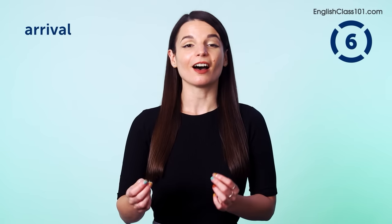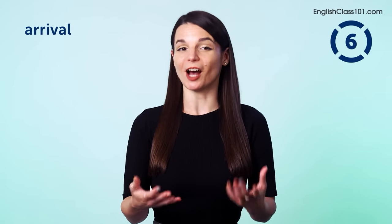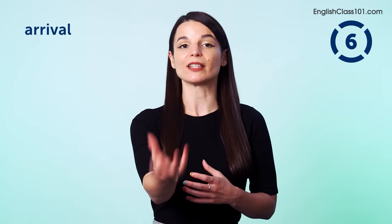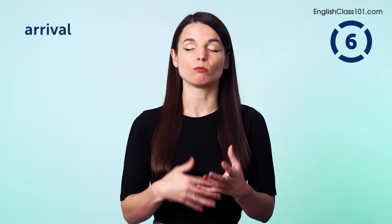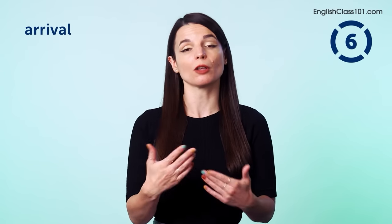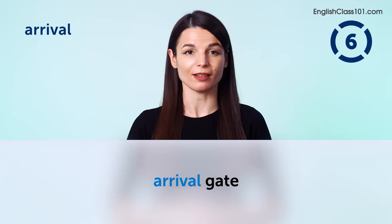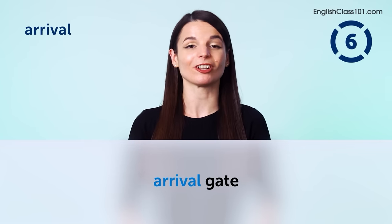Next is arrival. Arrival refers to the opposite of departure. Departure means to leave someplace. Arrival means to come to someplace as your destination. So arrival can be used to talk about a schedule, and it can also be used to talk about a location. For example, arrival gate.